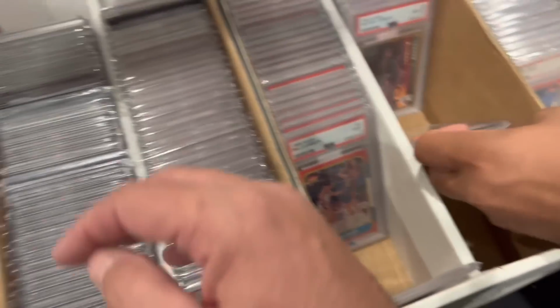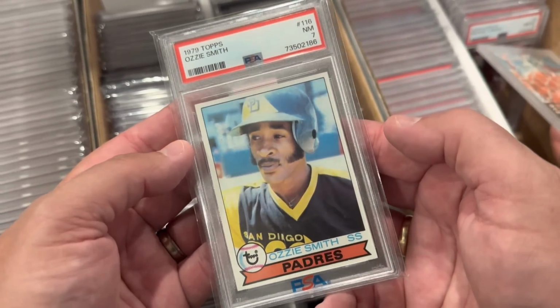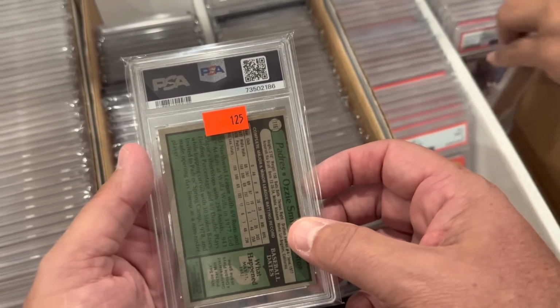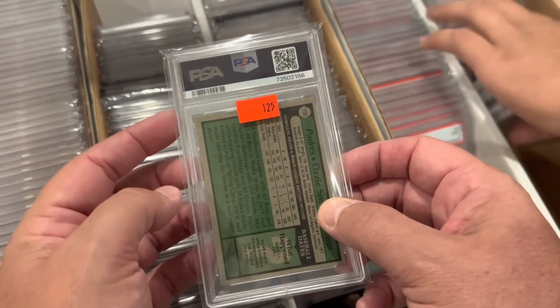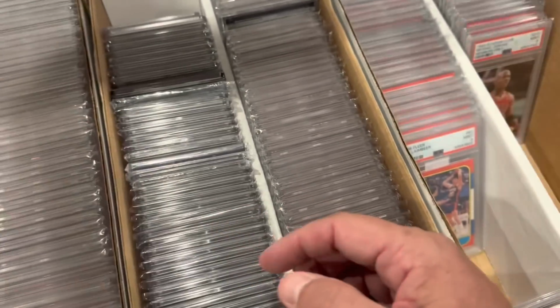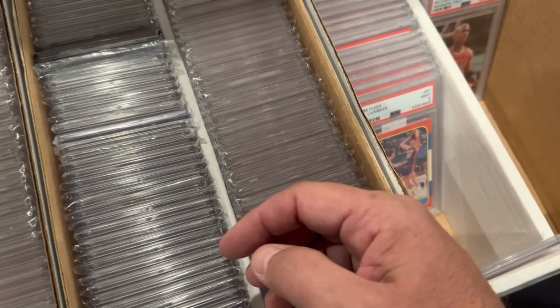So I went back over to Moe's because I kept thinking about that Ozzie Smith, and I was thinking that he had $100 on the sticker. So I was going to go make a play at it. And then I realized he had $125 on the sticker. So my whole plan was, well, maybe I'll get it for about 85 because he's asking 100. And then I get over there, and he's asking 125.